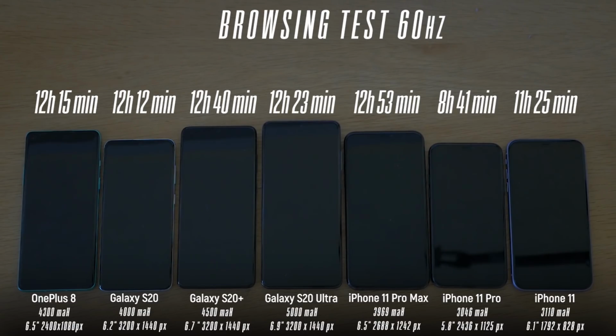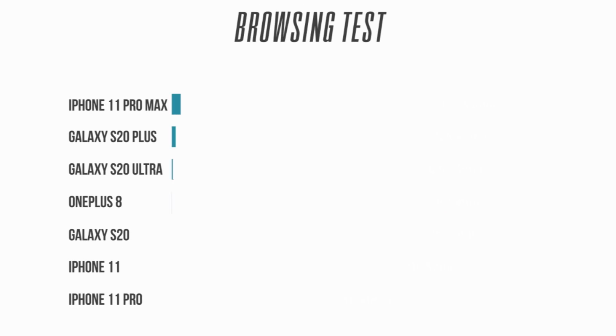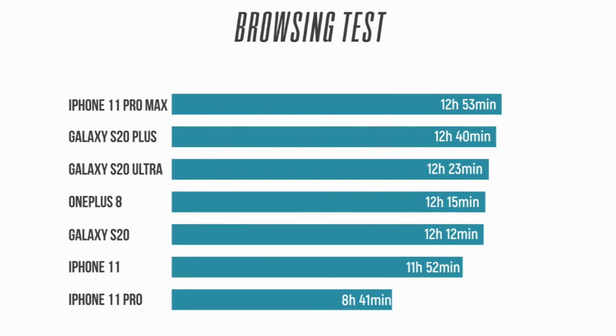So to sum it all up, all of these phones did great, maybe with the exception of the compact iPhone 11 Pro. The rest all went over 11 hours, which is an excellent score in our books. Take a look at this chart once again. It sums up the scores for all of the phones. You can pause it and you can see better the differences.